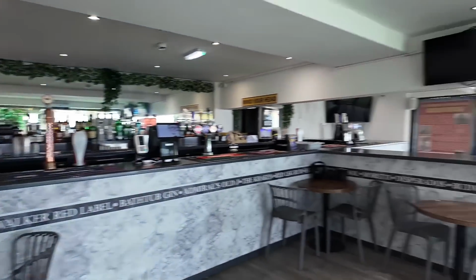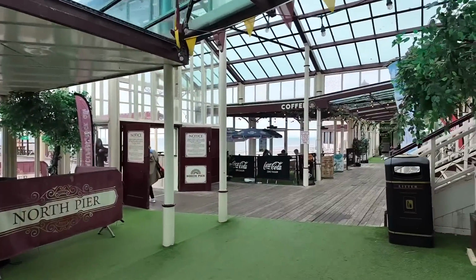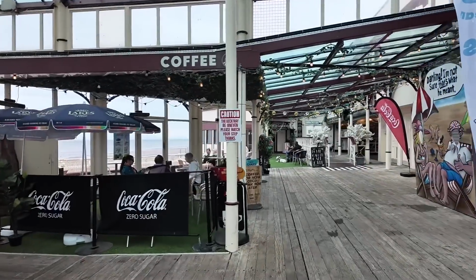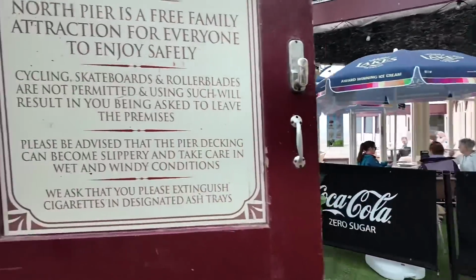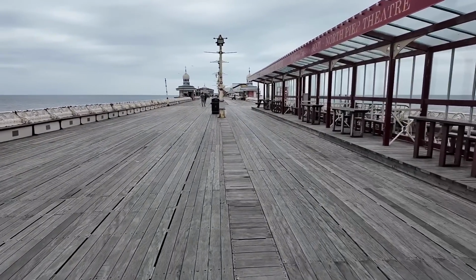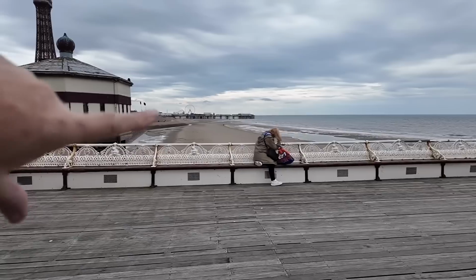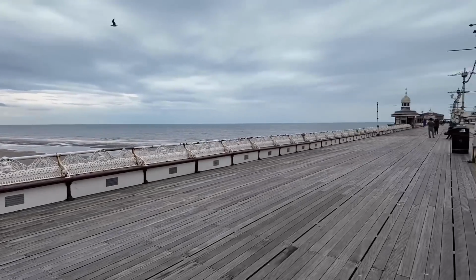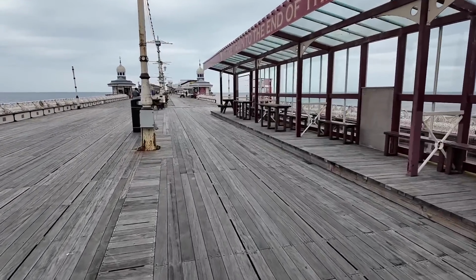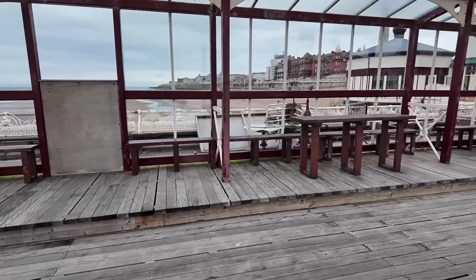There's plenty of bars and places to sit down and eat. There's a nice little cafe here with outside seating if it's a nice day, or inside ones if you want one of them, and dog friendly in the cafe. And then you get onto the actual deck itself. So this is not packed full of rides and entertainment like its other sister, brother, call it whatever you will, Central Pier down there. This is a traditional promenading pier, built back in the day when people used to promenade and walk up and down in their finery.